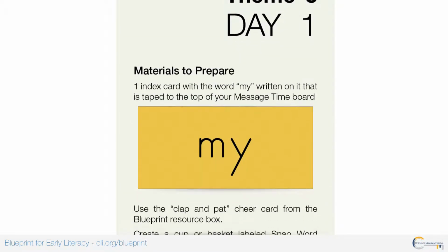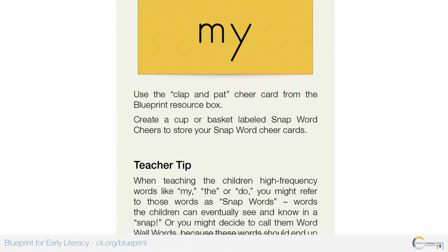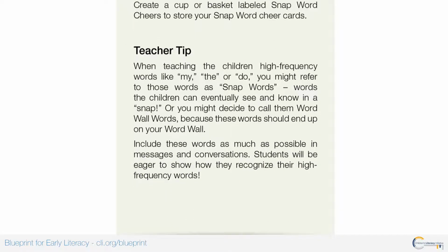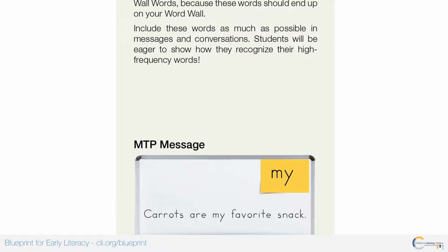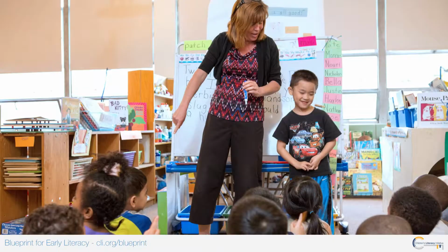Beginning with Theme 5, the curriculum suggests teachers teach one snap word or high-frequency word each week. They introduce and review the snap words before writing the message, often using cheers to do so. These cheers appeal to how children learn best, through movement and engagement. MTP gives teachers an opportunity to differentiate instruction through individual scaffolding.